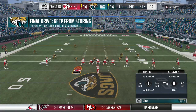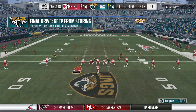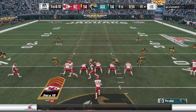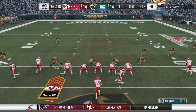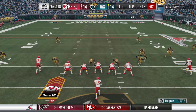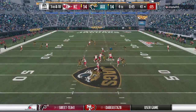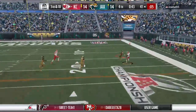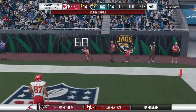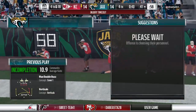Here we go now. Green 39. Leopard. Leopard. Set. Green 19. Back to throw. Mahomes. And he knocks the ball away, and it falls incomplete.